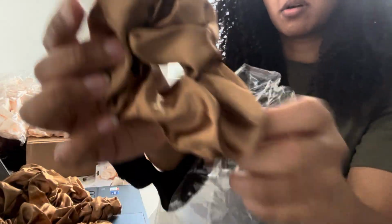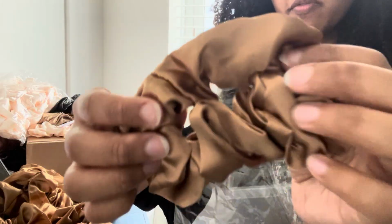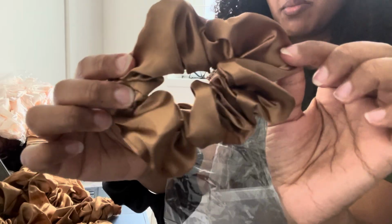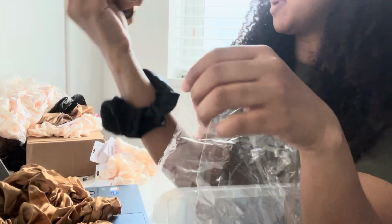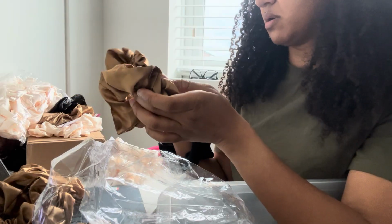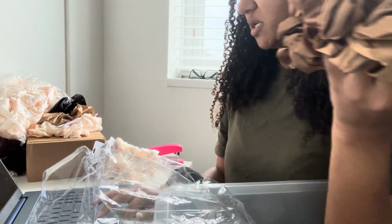I love this colour. I feel like the camera doesn't even do it justice. It's just so beautiful. If you ever come to our pop-ups in person, you'll see how beautiful this colour is. But the sun's going again, I can't quite keep up with this English weather. So 1, 2, 10. That's 10.